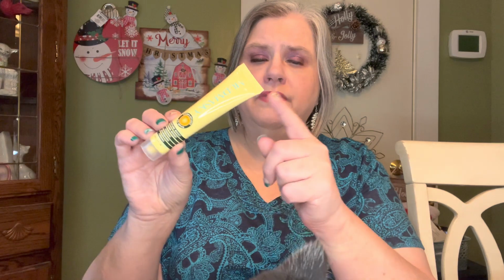But this is a huge tube. Of course, these are all full-size products. This is the vitamin-infused eye serum, and this is big for an eye serum, very big. Moisture boost, vitamin boost, feeding, nourishing, and firming. So this is valued at $63, and I don't know that I've ever tried their eye moisturizers before. I can see in there with the light, this is full. That is just huge. It'll last a long while.